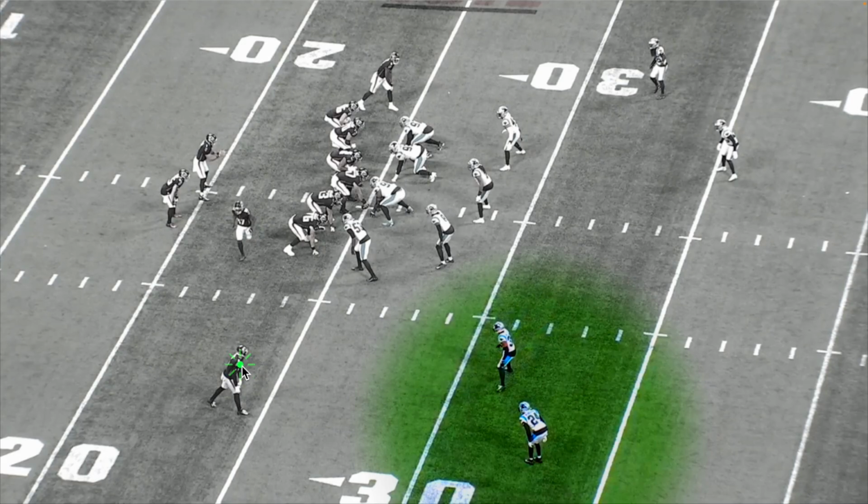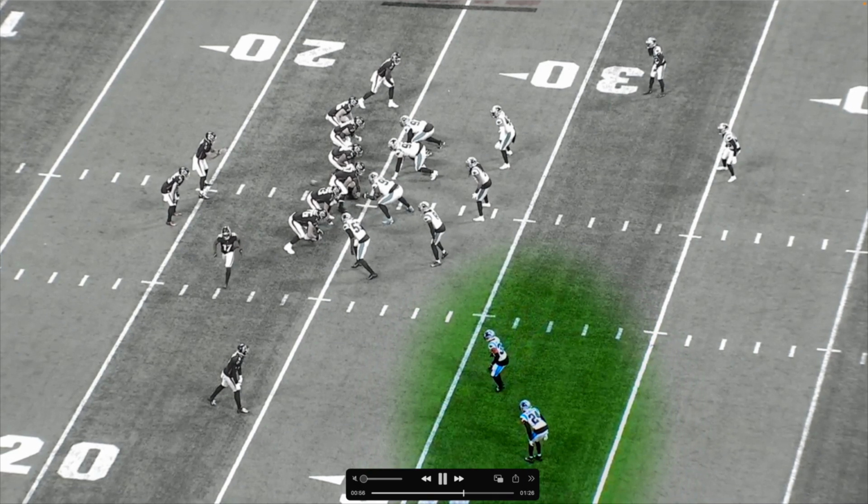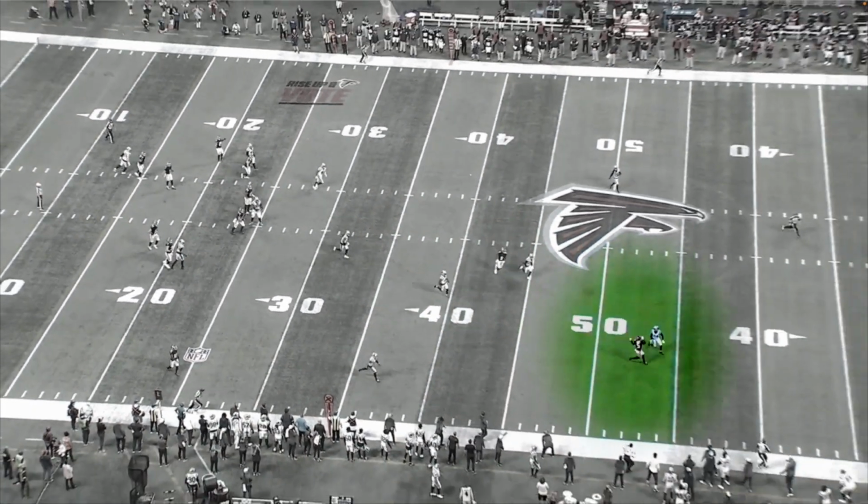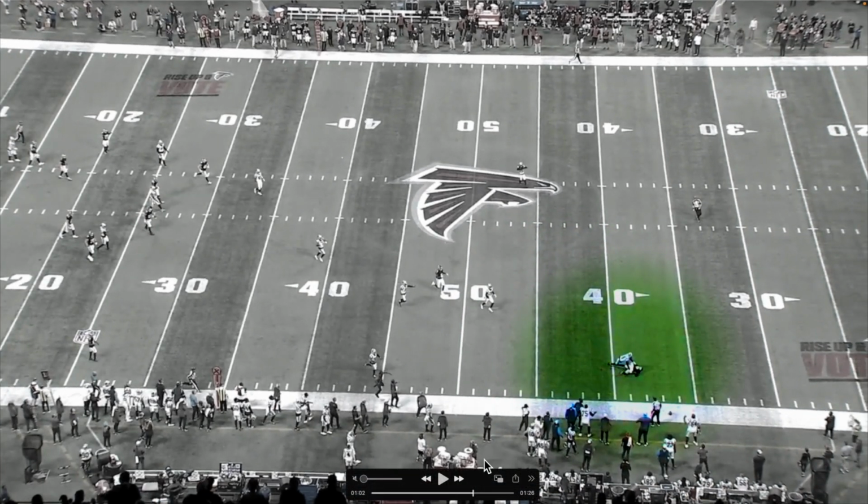All right, guys. We got Drake London and CJ, man. Let the play run. We're going to go over it after. Boom, boom. Great double move right there. Get to the corner route. CJ breaks it up. Wait.